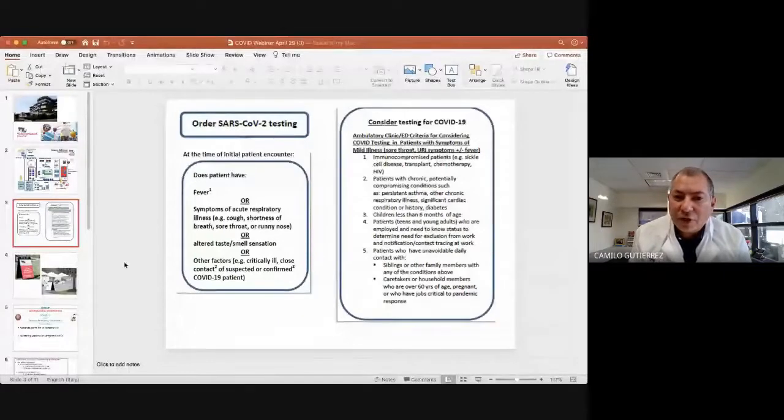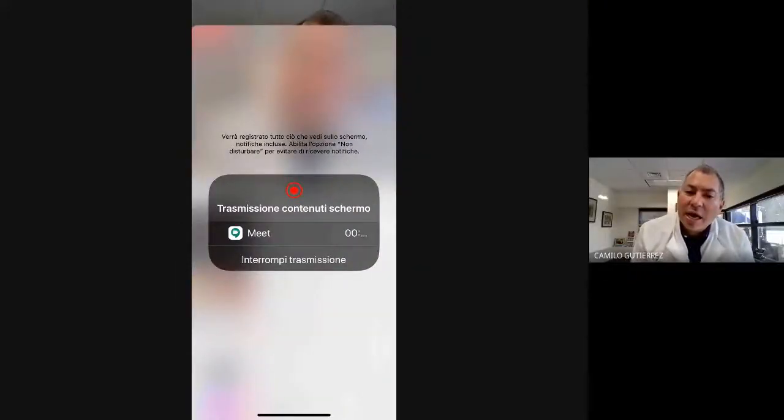So that's the case definition that we have. We order SARS-CoV-2 PCR testing from the nose or the oropharynx. And those are the symptoms that we consider at our initial encounter: fever, URI, altered taste, other factors. They're sick or they have contacts. And we consider testing also those patients who are immunocompromised, who have chronic problems, children less than 6 months of age. And we also have a pathway to test as well. The other thing we're able to do is to test every single patient that is going to get admitted.